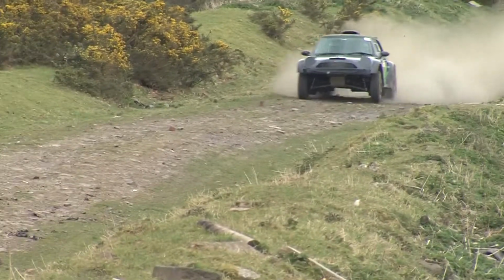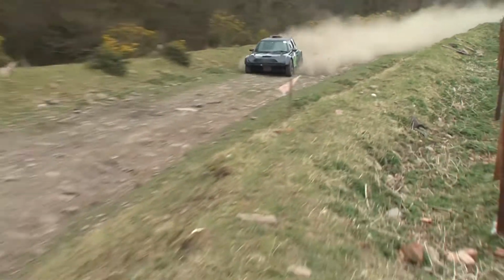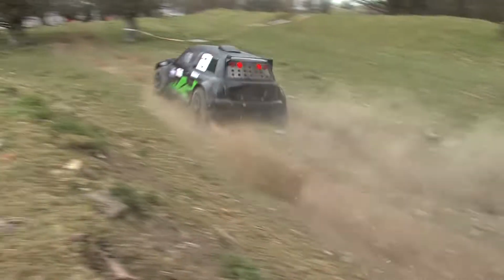Mark was only 10th outright at Walters Arena, 2nd in class, but the Class 8 cars seem to have the edge here this weekend, and he is now just one run away from the victory.